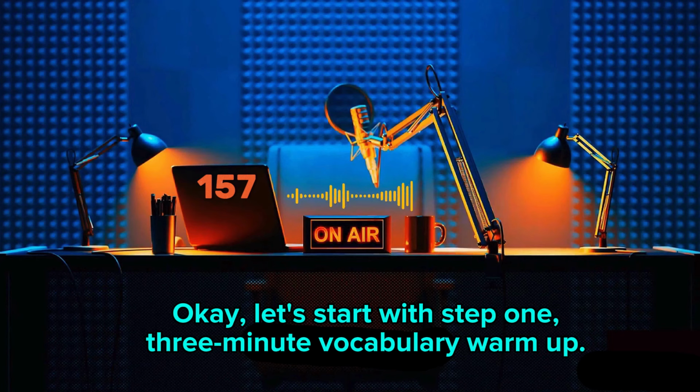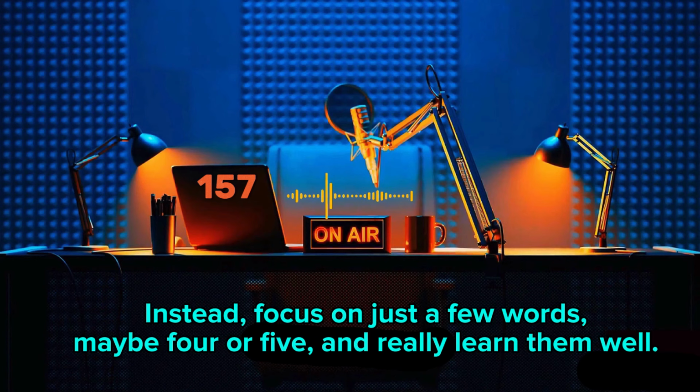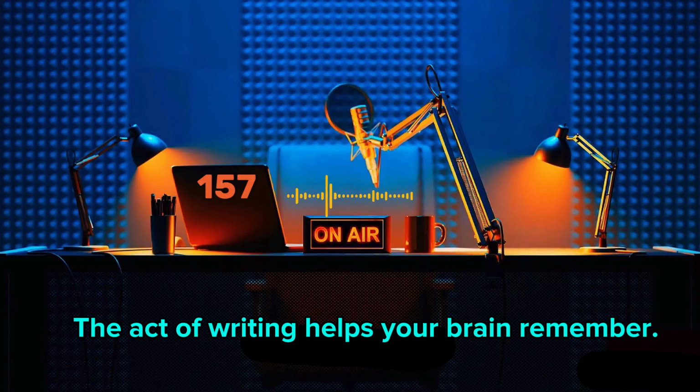Okay, let's start with step 1, 3-minute vocabulary warmup. The idea here is not to learn dozens of new words every day. Instead, focus on just a few words, maybe 4 or 5, and really learn them well. Exactly. Quality over quantity. There are a few ways to do this. First, write the word down. The act of writing helps your brain remember.